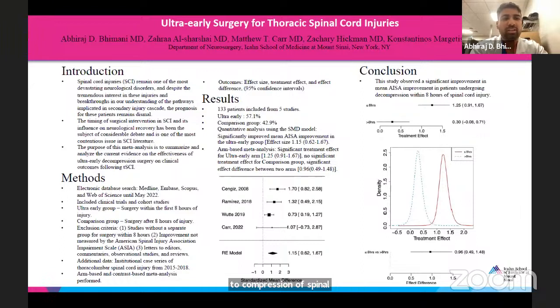Overall, there has still been contentious debate in the field about the timing of decompression with spinal cord injury, with most people agreeing on decompression within 24 hours, but a lot of clinicians arguing for much earlier decompression to reduce the secondary inflammatory cascade and improve outcomes. So in our meta-analysis, we were able to stratify the patients into two groups, the ones operated on within 8 hours of injury and the ones operated on after 8 hours.